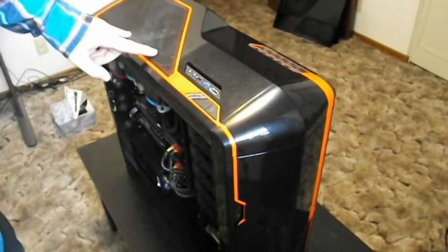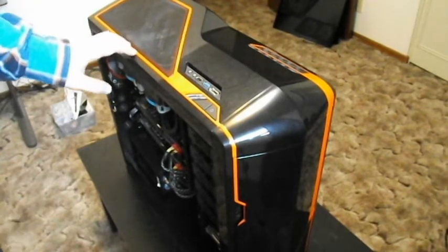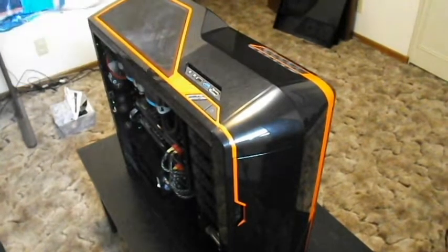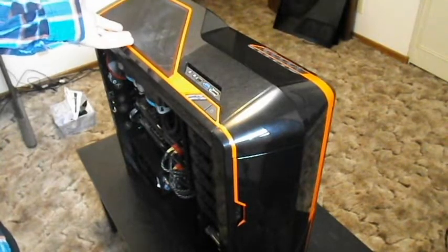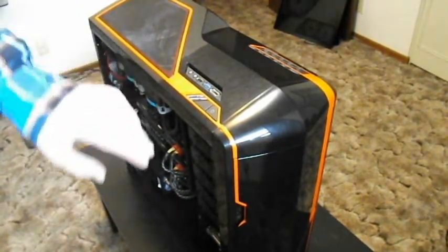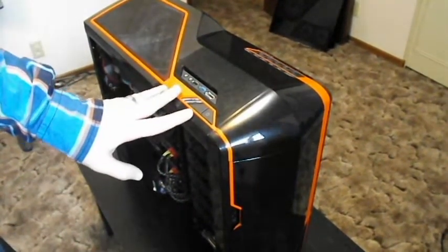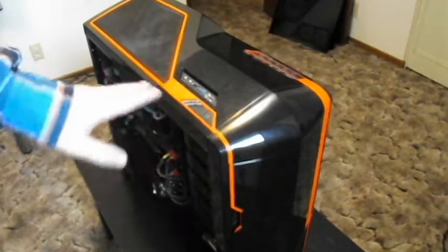It has two 200 millimeter fans running in exhaust, and it pulls air from the H100i. So it's kind of a push-pull, but there's a little gap between them. Has a fan controller built in, which is awesome. I usually have all my fans running at max anyways.